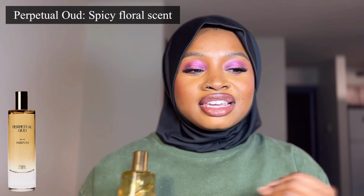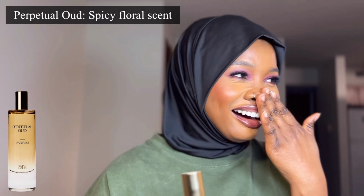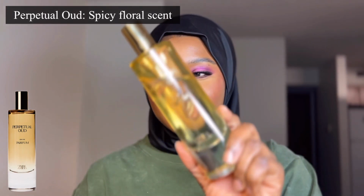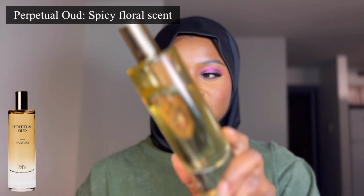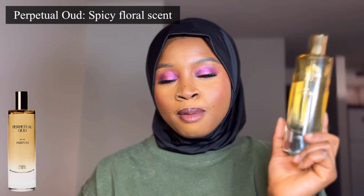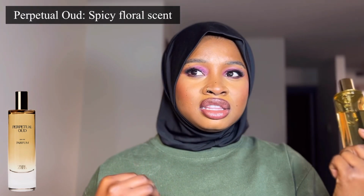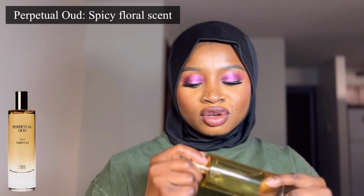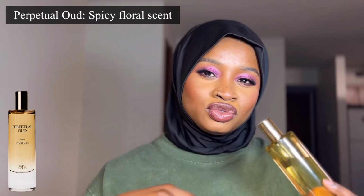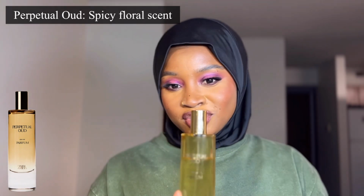Oh my god, you guys, I can still smell the Hipster Oud that I sprayed on my hand. It smells so good. But yes, I don't think there's anything else that I want to say about Perpetual Oud other than the fact that it is a mature, floral, spicy, oudy scent. But the oud in this, I feel like it's a little misleading. It doesn't really smell like the Middle Eastern oud. It's more like a revised floral oud spicy scent. It does smell good though. I guess I'm just going to add that.